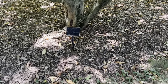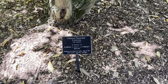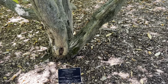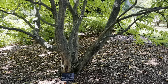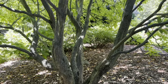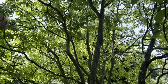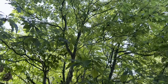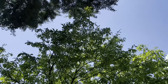All right, so this is Franklinia, the genus named for Benjamin Franklin. And it was thought to be extinct. It was found in one valley in Georgia, hence its species name, alatamaha. And they are both cuttings and seed grown. I primarily produce them from cuttings. And this is a really remarkable specimen. Look at how huge it is.